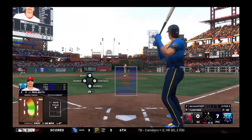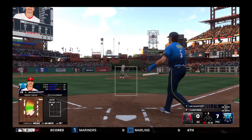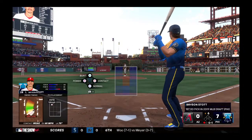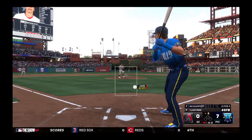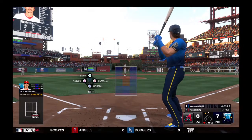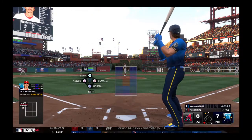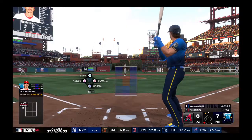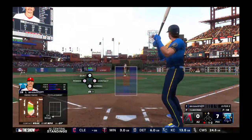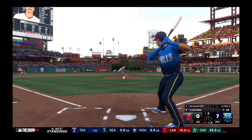And digging in for Philadelphia, Bryson Stott. And first offering is fouled off. The pitch. Inside corner for a strike. And the count is 0-2. And that's outside. One down, base is empty. Gets a piece there. We'll do it again. And a 1-2 again. And another ball.